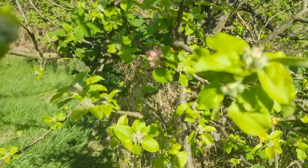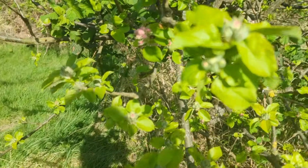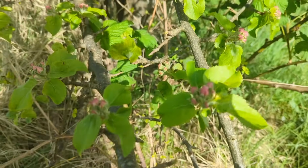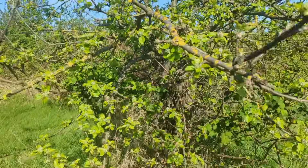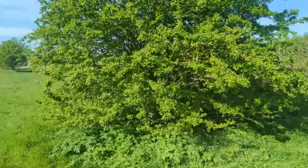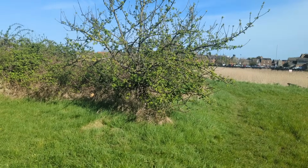Right. Oh. Hang on. Yes, here we are. This is the ugliest of the two trees from a distance. But look how beautiful this blossom is that's coming. It's really, really pretty. This tree is going to be so lovely in a couple of weeks. As is this one. This one's a much more pleasant shape. But that one is a beauty.